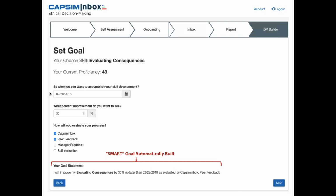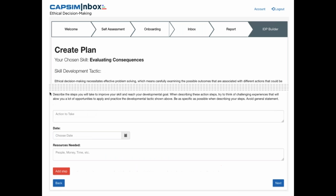So by just answering a series of questions here, a customized SMART goal is built for them. And you can see that at the bottom of the screen. So finally, after setting the goal, students then are cued to create their plan, their action plan. So here are the interaction steps to take for improving their skill.